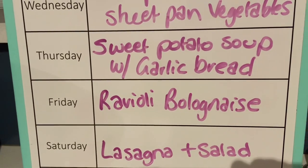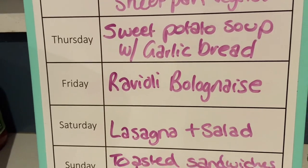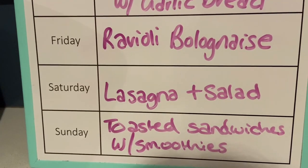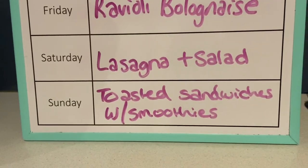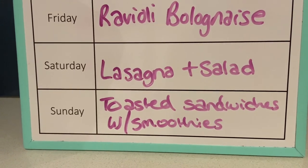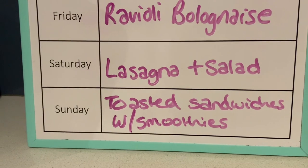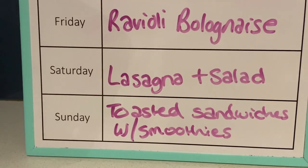Then on Friday night, we're having ravioli bolognese. That's a staple here. If you're new, we have that every single week on the meal plan. On a Saturday night, we're having lasagna and salad. Then on a Sunday night, just nice and easy. We had this last week and it was so quick to throw together and the kids loved it. So we're just having toasted sandwiches with smoothies again to make sure that we use up all of the leftover fruit so that none of it goes to waste.